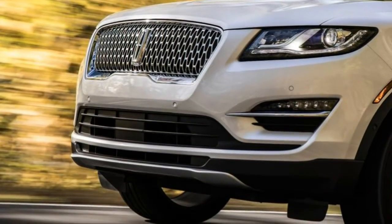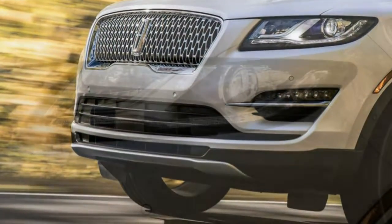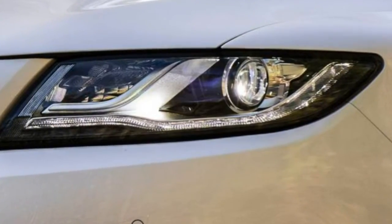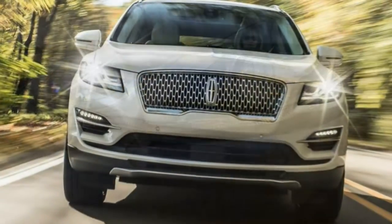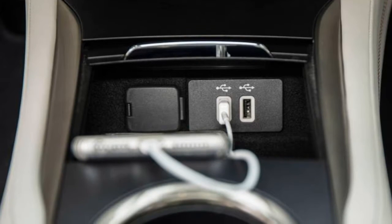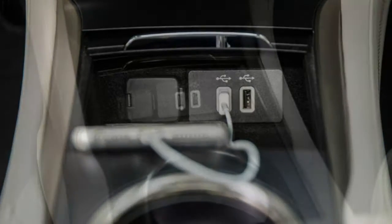Ease of use. The Sync 3 infotainment system provides a large, brightly rendered touchscreen with a horizontal function menu toward the bottom and user-friendly virtual buttons that respond quickly. The climate controls are small but work nicely.